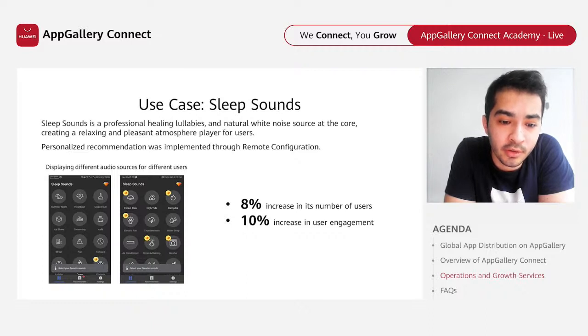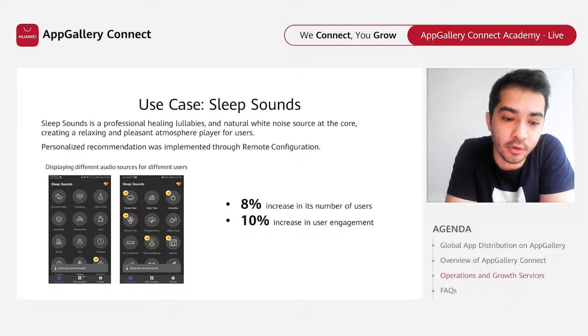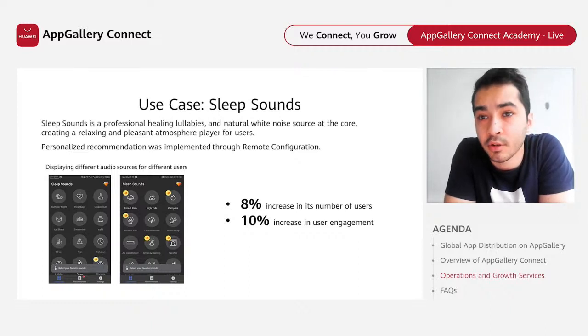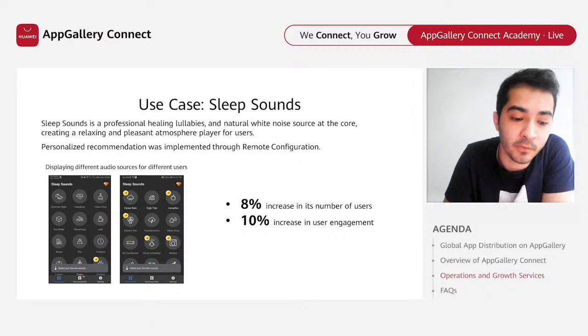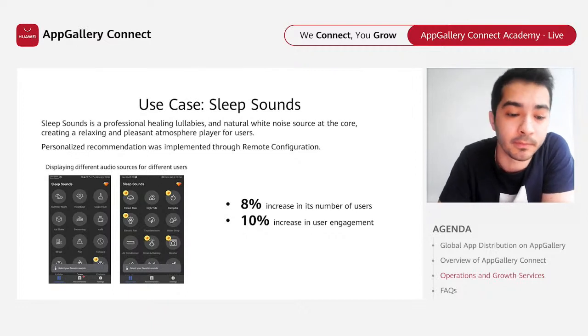Through remote configuration, personalized audio source recommendation was provided for different user groups, such as different countries, ages, or genders. And the audio source click usage increased by 8% and user activeness rose by 10%, which was a great result for our partner.